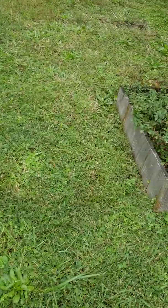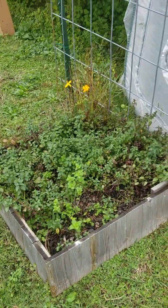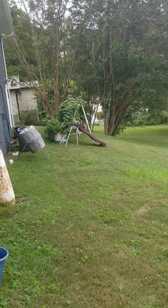I love the fall garden. It's much more low maintenance, a lot cooler outside. And look, down there are the green beans and marigolds.